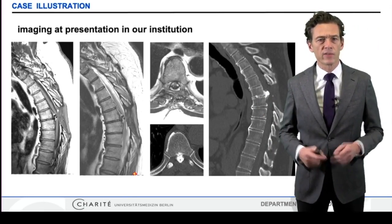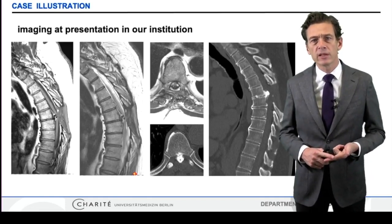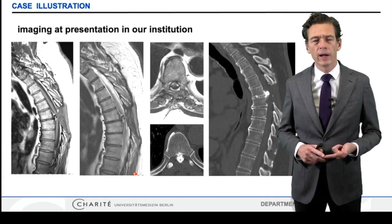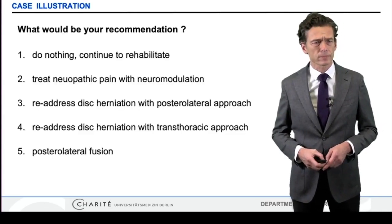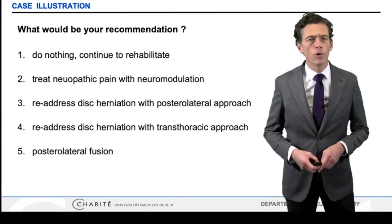The patient has severe neurological deficits, and the patient had been operated previously, and these are the 2 major determinants, or the 2 unfavorable prognostic variables for the future treatment of this patient. And this brings me to my first question to the auditorium. How would you have decided?